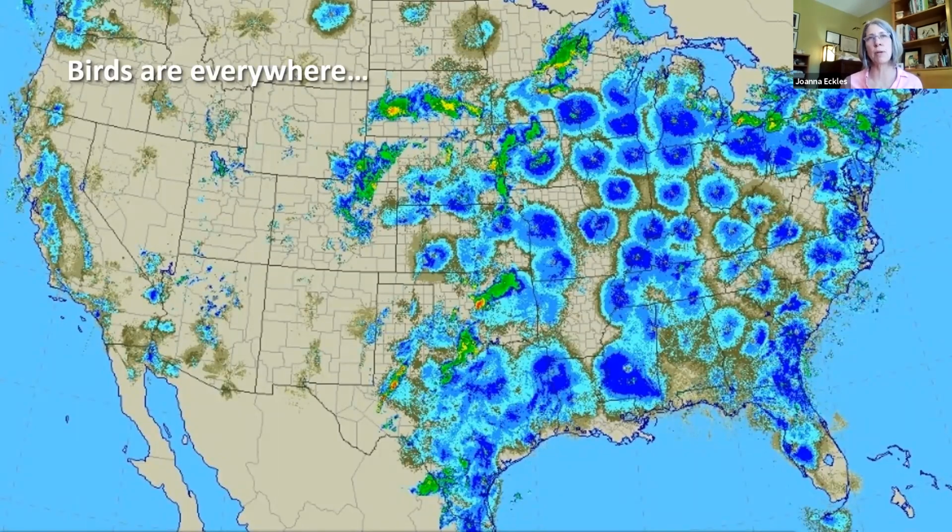So this is a NEXRAD image of the US. This is technology that's usually used for weather forecasting. We can also use this type of radar network to watch and track the movements of birds. And that's what tells us that birds are everywhere. The blue circles reflect the density of flocks of birds that are migrating over a radar station. While it looks like they're blobs, that's just because that's what is picked up on radar. But you can picture really half of the United States on this particular day covered with migrating birds at night. And so they are truly everywhere, which means this issue of bird window collisions really applies to all of us, no matter where we live.